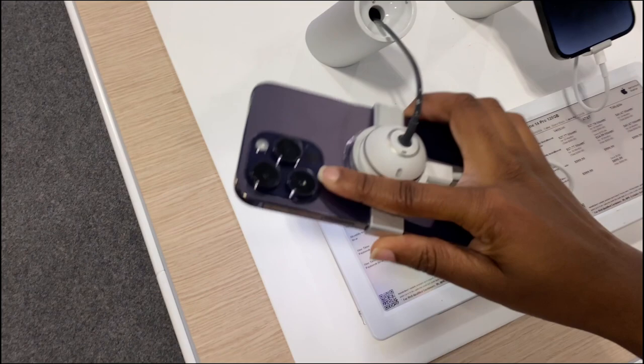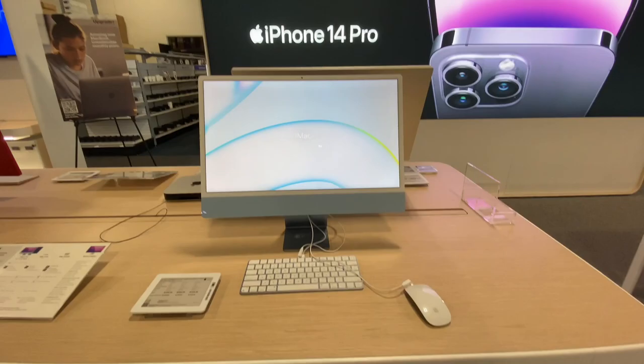I want it. The purple. Guys, how pretty is this? I'm getting sucked into the Apple world. Look at that color.